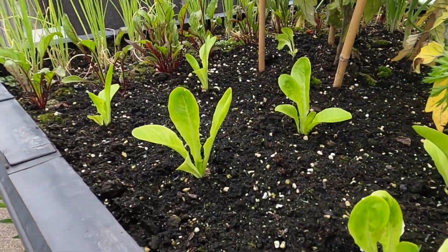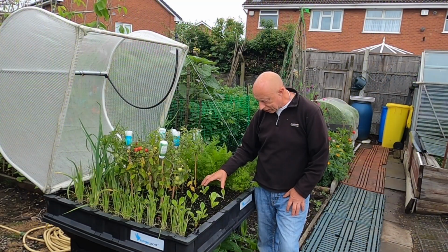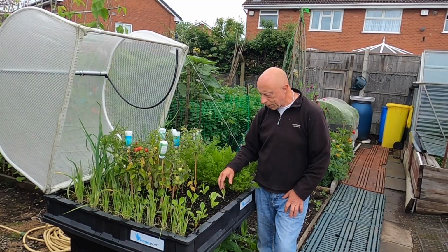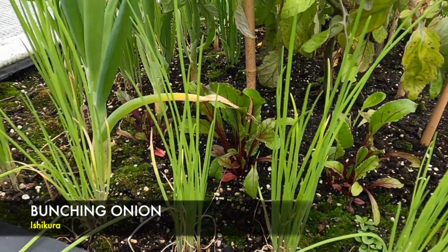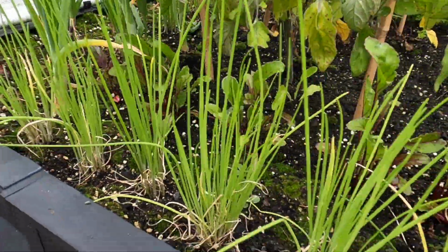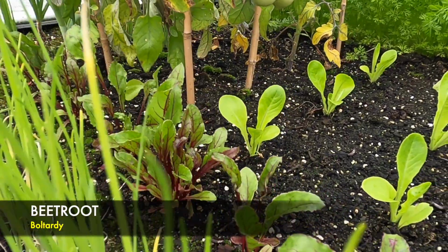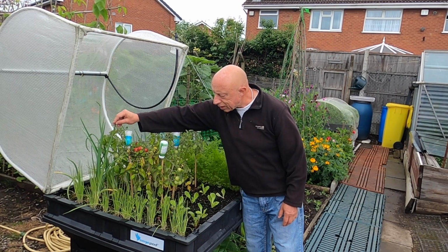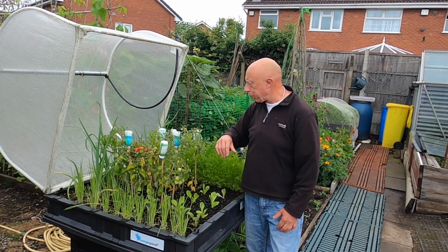You can see here in the front we've got a fresh sowing of lettuce. These are, I think, the Smile variety, the oak leaf ones. Along the back there, spring onions, the Ishikura bunching. And along the front here is some beetroot, the Bolt Hardy variety. Along the back we've got some bulb onions from seed. They don't seem to be doing a lot, but I'll just let them go and see what happens.